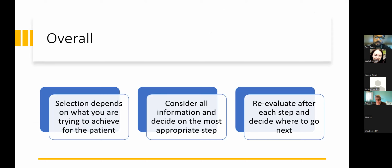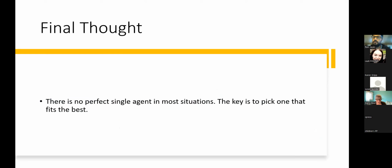Overall, I think, once again, the selection depends on what you're trying to achieve, considering all the information, deciding on what's your most appropriate step, and then reevaluation. We don't tend to have frequent echocardiography. I know that we've got some new ultrasounds that have come into the hospital now that actually give you the chance to do that. I think that's something we'll be doing more and more of at the bedside. I know that Jeff does a lot of it. You can use it to get a better sense of what overall is happening, and then help guide your therapy further from there. But there's really no perfect single agent in most situations. The key is to just pick whichever one fits best in those moments.